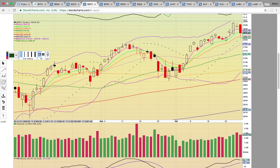And so, the gap up opens followed by pullbacks, that kills the calls. And then, the gap up open kills the puts. It can be a tough game.